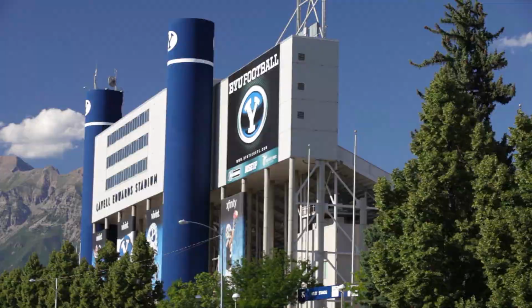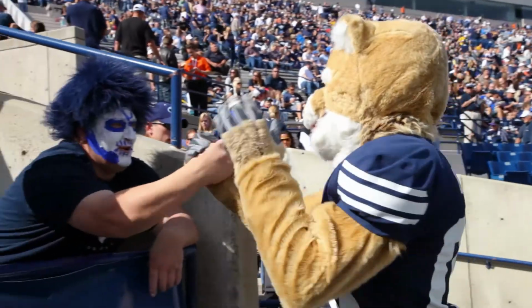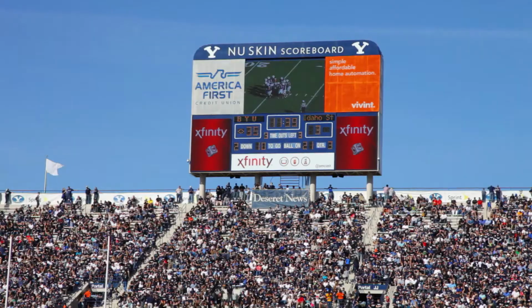With what we do, you have to think in terms of the fan that comes to the football game. We do the stuff that the fan sees inside the stadium.